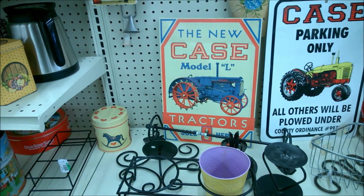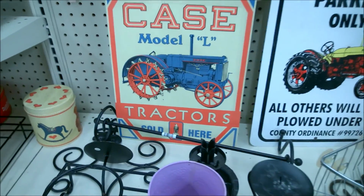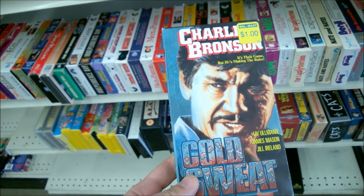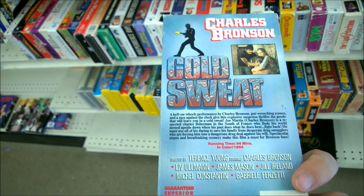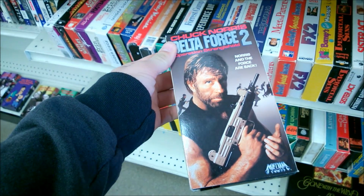I saw these at the corner of my eye and immediately thought of my dad. Problem is, these are tin reproductions, so there really isn't any value in them at all. Unless, of course, these were really unique or special, there's no reason to buy this. Looking around at all the VHS tapes here, I found another glorious Charles Bronson movie. The only Bronson movies I'm really hunting for are those Death Wish movies. Those are just fantastic. Oh, and right on the same shelf is Delta Force 2, starring none other than Chuck Norris.